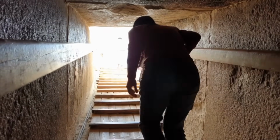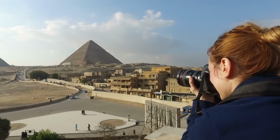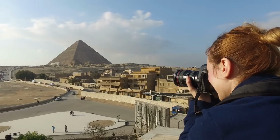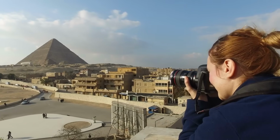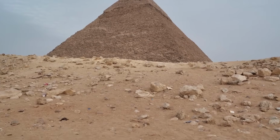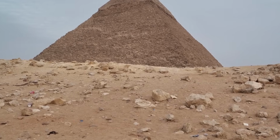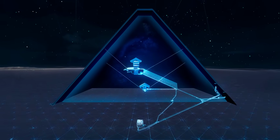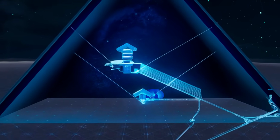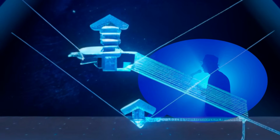Recently, scientists have started to connect these two facts. Some researchers now believe that the King's Chamber might be able to catch or pick up sound energy generated from other parts of the pyramid. In other words, this room might have been designed to amplify sound in a way that no other chamber in the pyramid can. To test this theory, researchers conducted an experiment where they sang in the Queen's Chamber, which is located directly below the King's Chamber.